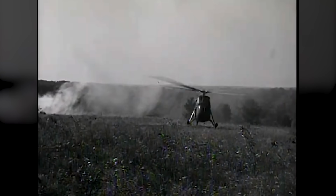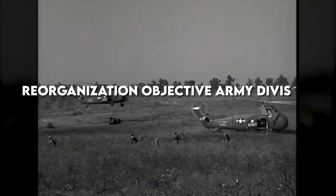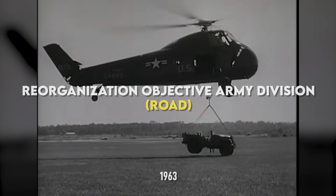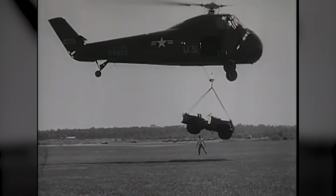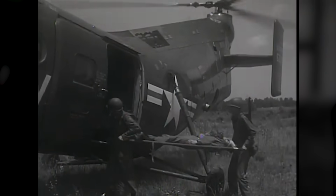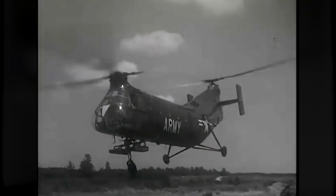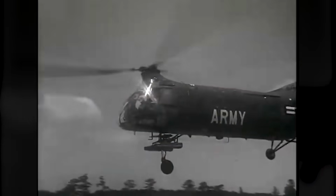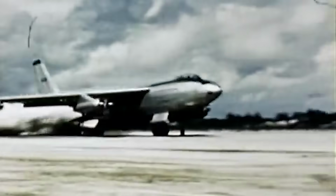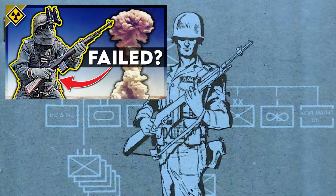In 1961, before the 1st Cavalry Division ever became air mobile, the Army implemented the Reorganization of Army Divisions, or ROAD. This force redesign was the result of the Kennedy administration's shift towards a flexible response doctrine, stating the Army should be able to fight both the nuclear big war and the non-nuclear small wars. This was an about-face from the Eisenhower administration's strategy focused mainly on nuclear deterrence. Full video on the Army's ill-fated pentomic force design linked on screen now.